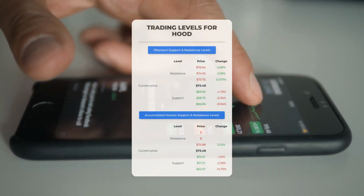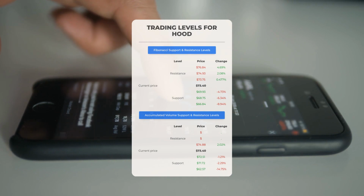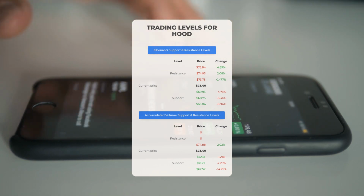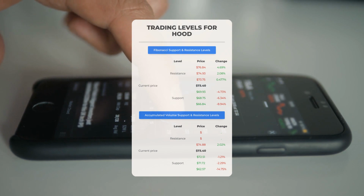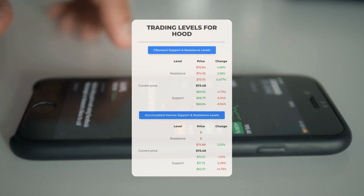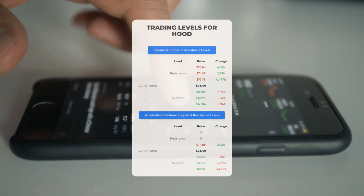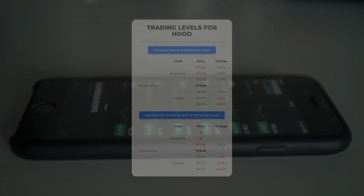Now let's discuss some potential day trading levels for Robinhood. In the event of an upward trend, the first resistance level for Robinhood is at $74.88. If you do not currently own any shares, you may want to wait for this level to be surpassed before entering a position. For those already holding the stock, this could be a point to consider for swing trading. On the downside, Robinhood faces its first support level at $72.51. If this support level holds, it could present a good entry point, anticipating a rebound.